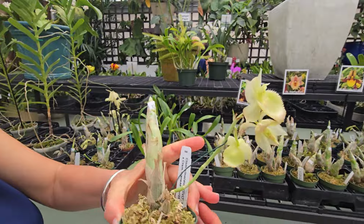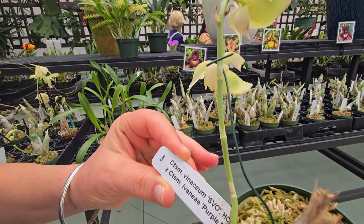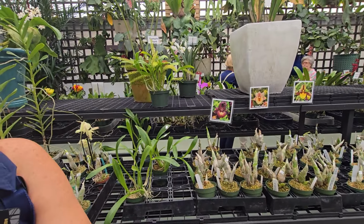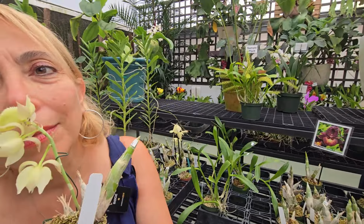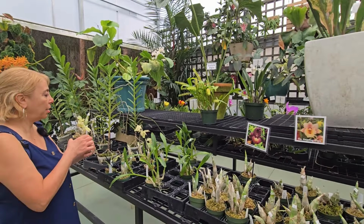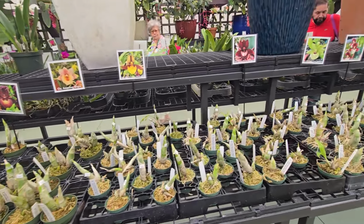Beautiful too. I can't take out the tag. It's kind of stuck in there. That's fine. You want to take maybe a little smell? It's like lemony, right? Yeah. Oh my gosh. And you can tell that they're all going dormant now.